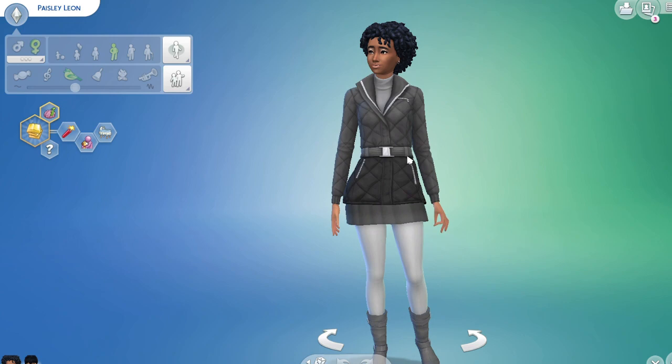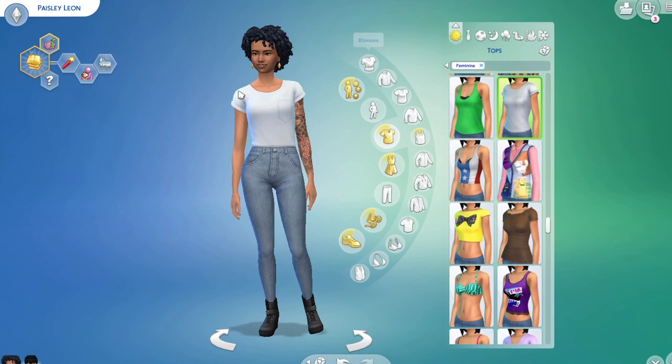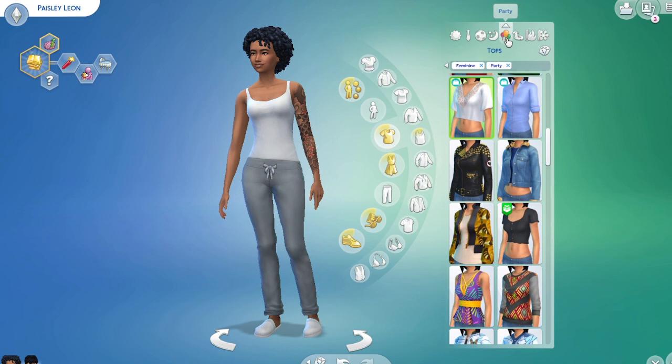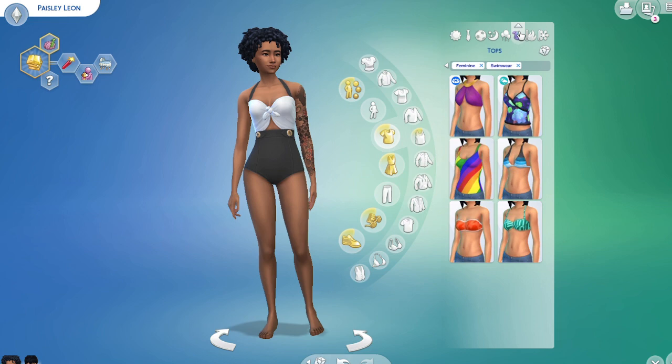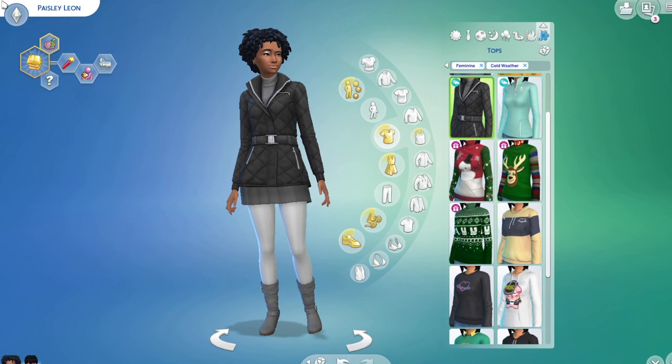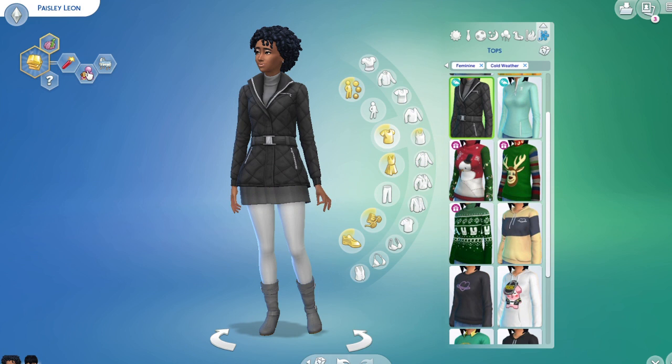But anyway, this is Paisley in all her outfits. Her everyday outfit, that tattoo she has. Her formal, athletic, sleep, party, swimmer. I really, really like the swimmer. Not gonna lie, it's really cute. The hot weather, I really like that shirt, and that skirt, though I'm not a big skirt fan. And cold weather. She's intelligent, a quick learner. She's hot-headed, a dog lover, and family-oriented. Keep that in mind, the traits, I mean.